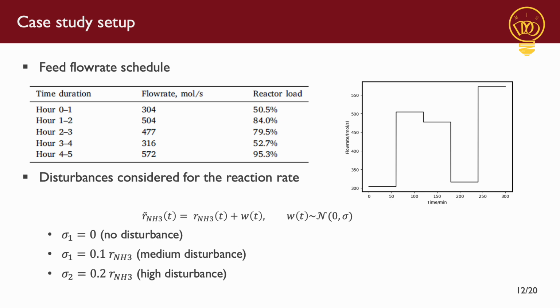So for the case study, here is the feed flow rate schedule we consider. The test lasts for 5 hours, and it starts with a reactor load of 50%, and the feed flow rate changes once per hour, ranging between 50% and 100%. And we also add disturbances to the reaction rate, which are normally distributed. The standard deviation is a parameter we can adjust. Sigma equals 1 means there is no disturbance, and sigma can also be 10% or 20% of the reaction rate, representing the medium disturbance scenario and high disturbance scenario respectively.